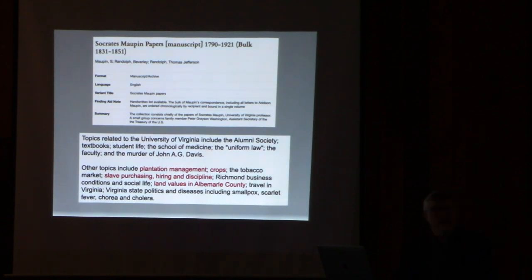So Socrates Maupin's papers are at the University of Virginia, and when you read the finding aid, it says topics include plantation management, crops, the tobacco market, slave purchasing, hiring, and discipline, and land values, things that might have some bearing on our story, right? Especially slave purchasing, hiring, and discipline.